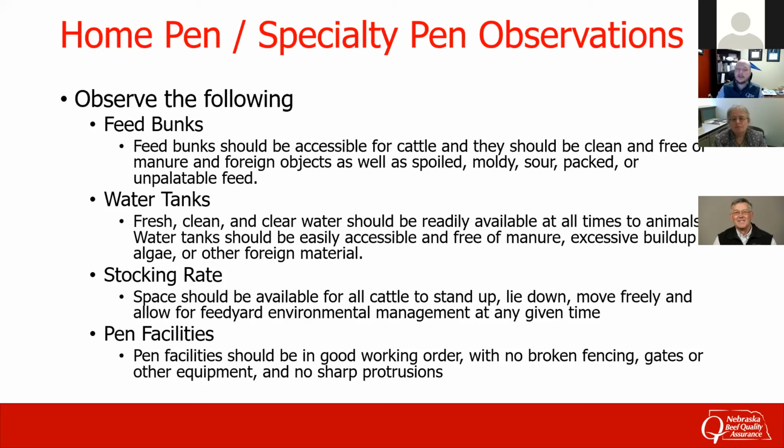Water tanks, they've got to be clean and fresh. There is a little bit of a scoring scale on that. I don't have any images of that, but it's mainly around the buildup of algae and how much feed might be built up on the bottom. Now, we know it's impossible to keep a water tank clean for even an hour, especially when cattle are eating and come to that water tank, they always drop feed. It's really assigned to how much buildup there is.